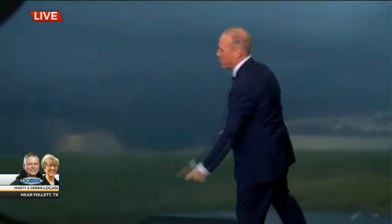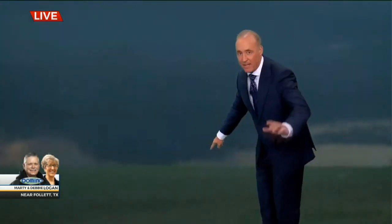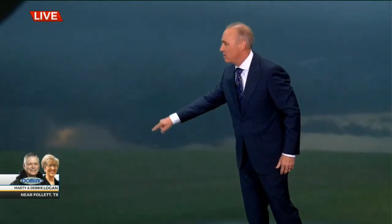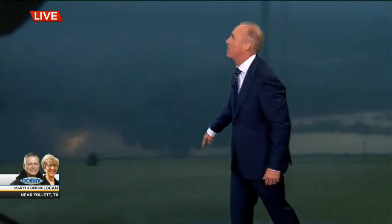Okay, there's the width of the tornado. I know it's going in and out. Look at the width of the tornado, folks. That is a large tornado, right? And I'm starting to see some negative CC values, David, too, on radar, which could indicate debris. Yeah, if it's hitting anything, right. No doubt about it. Okay, look, that's a large tornado from Marty Logan.